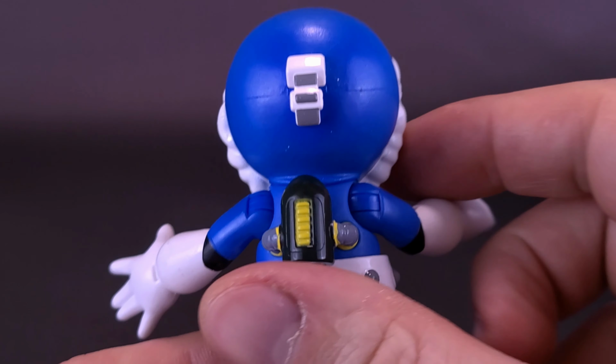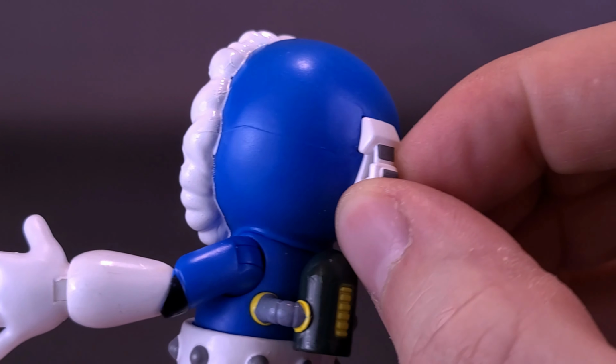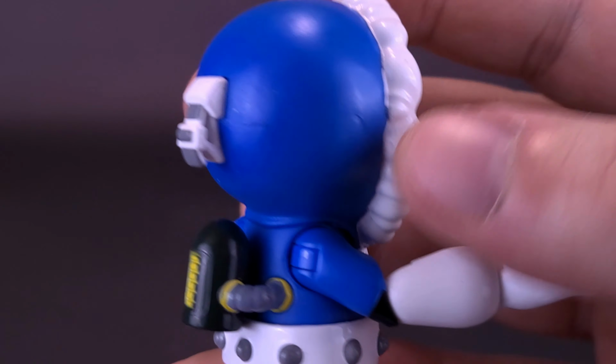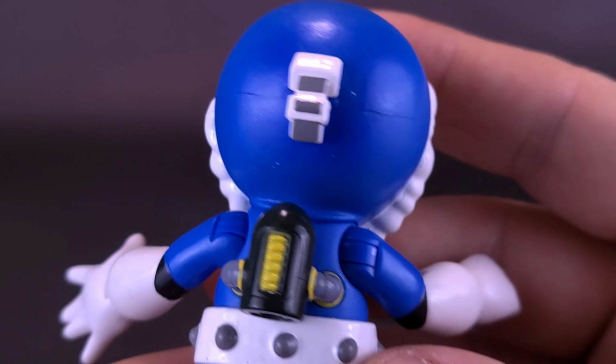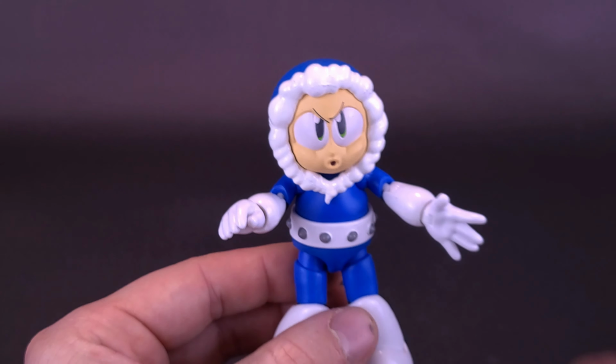Jada's really knocked it out of the park when it comes to painting these guys. He has this on the back of his head, which I really don't know what it is. I think it's more just a section of tighten off, maybe the front of his hood, but that's nicely done there as well. Yeah, I really have no complaints at all with these figures. I'm loving this line so far.